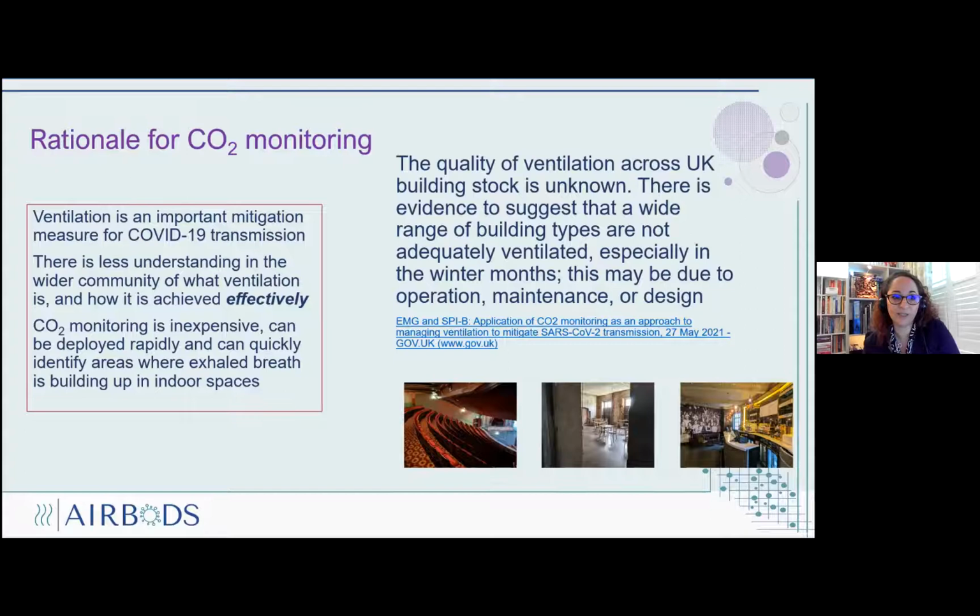So understanding how air quality can be improved is an issue that is not necessarily well understood outside of the groups of experts that come to events like today's. But everyone on this call is working to increase this kind of awareness, not only that ventilation is important, but how do you actually achieve it, and how do you achieve it in an effective way? And CO2 monitoring as an inexpensive method is actually very, very helpful here in raising that awareness and understanding.